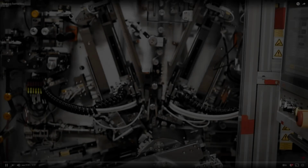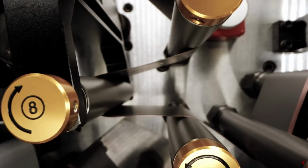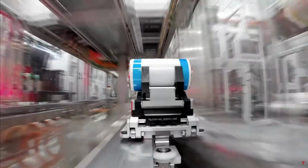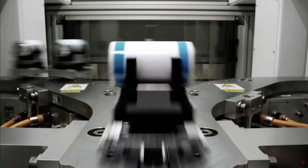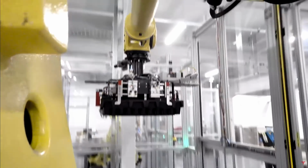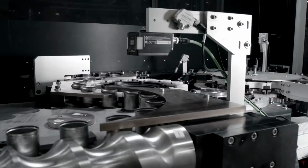I've watched a lot of videos of production equipment, but the machinery we're seeing here is something altogether different. Everything we see here was precisely machined out of thick chunks of stainless steel. Not a penny was spared. I'd love to know the story of how this was built and designed.